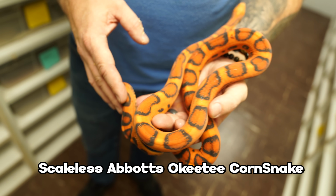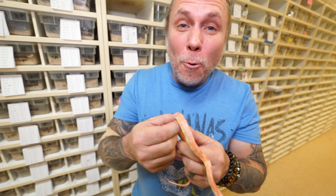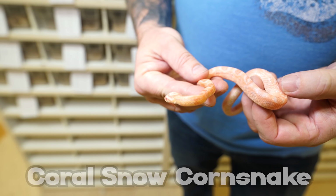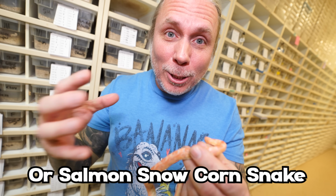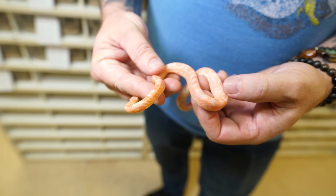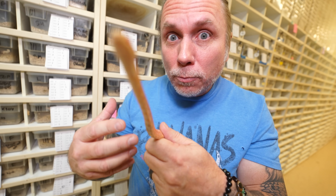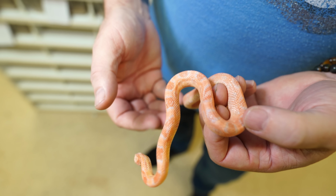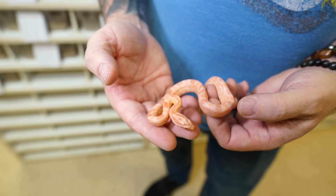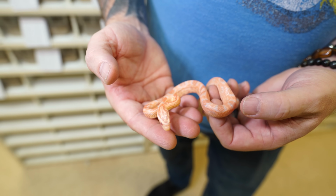I tell you what, that thing looks like something you'd see in Halloween. It is absolutely stunning. These guys still blow me away every time I see them. These are what they would call coral snow corn, sometimes called a salmon snow corn as well, polygenically bred, which just basically means that you're breeding the best of a certain color trait. In this case, we're breeding for pink color. And generation after generation of continuing breeding the pinkest animals, I never thought we would get to a point where we have this kind of fluorescent pink corn snake. It's absolutely ridiculous, and it just keeps getting better and better each generation.